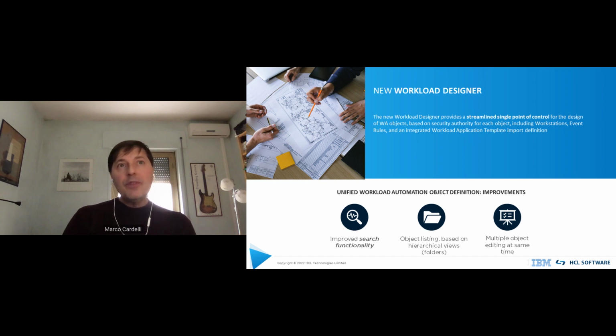Now let's move to the last point of this presentation. So the new Workload Designer. It's a completely renewed modeling part, which provides a streamlined way to have a single access point for the design of all the workload automation objects. It's obviously based on security authority and includes all the objects, like also workstations, event rules, and application templates integrated in the new Workload Designer.